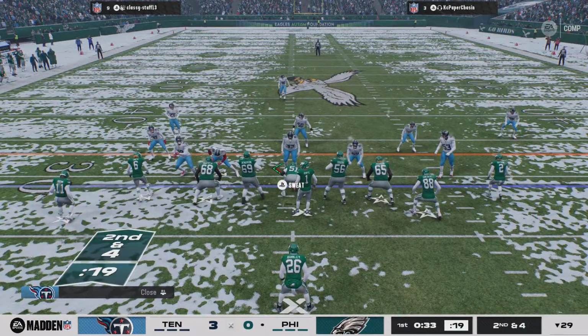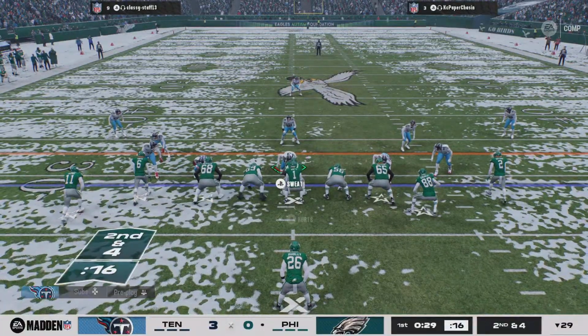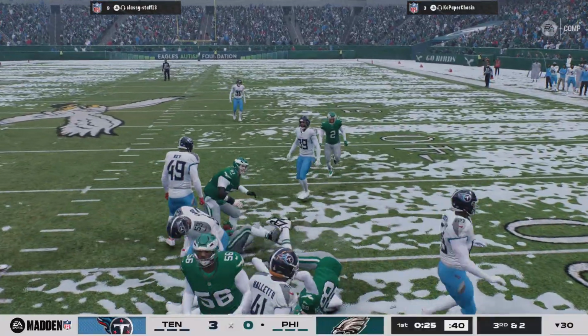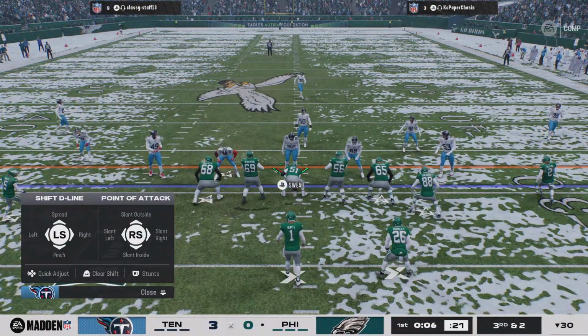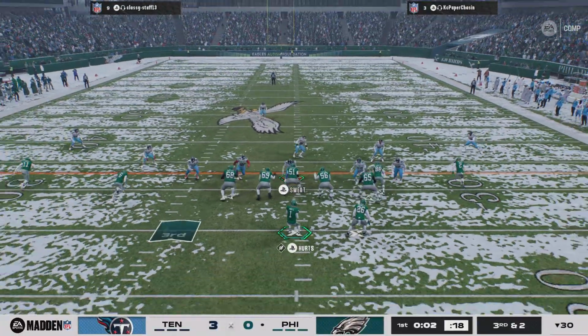From 29, here's 2nd and 4. Once again, it's Barkley. He'll inch forward for maybe a yard. The linebacker, Cody Barton, in on the tackle. 3rd and 2. Here we go.